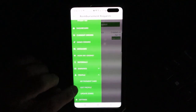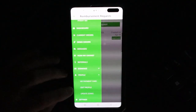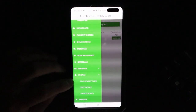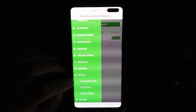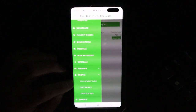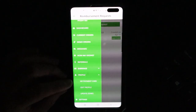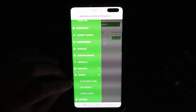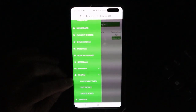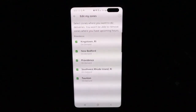I'm not going to go through my profile because there's personal information there, but you can edit your profile and profile picture as well as your payment card. So when they send you a payment card, you can either set that up through an Apple Pay or Google Pay account, as well as the hard physical card that they get you. If you lose it, they would set up a new physical payment card that they send you in the mail. But what I will click on here is zone updates.